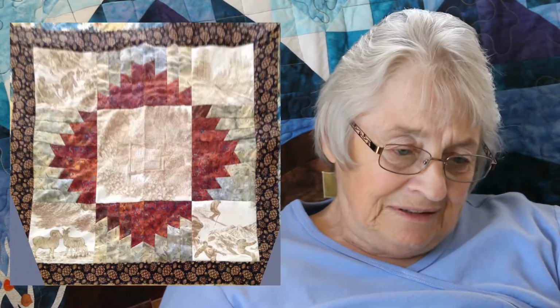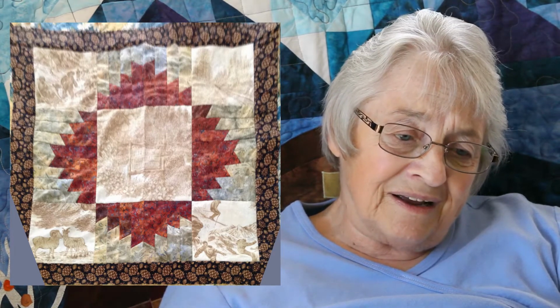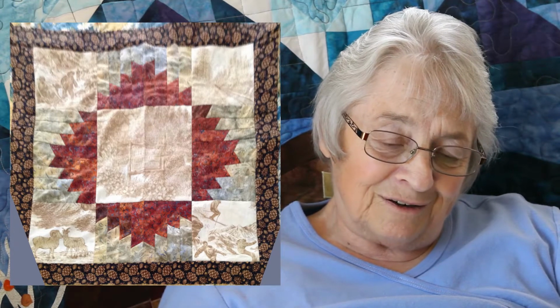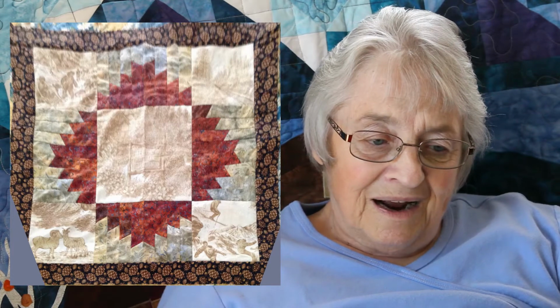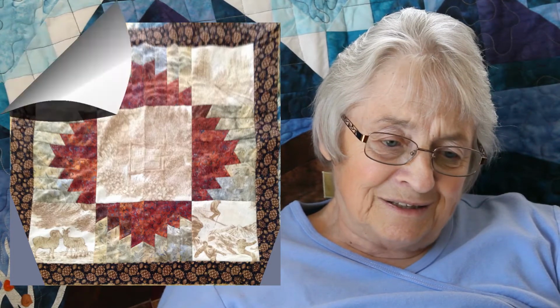That is a Mountain Peak quilt, and it has used the Colorado Remembrance fabric. So the square in the middle actually says, "Welcome to Colorful Colorado," and it has a few things that are reminiscent of Colorado over the years, like the bighorn sheep, the state animal, and of course the skiing and snowboarding and the miners there, and a few other things that are very well known for the state.